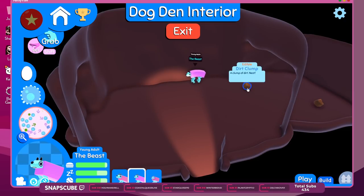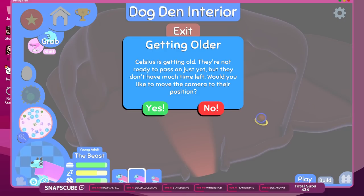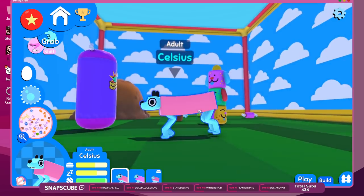Are you having trouble there? Celsius is getting old. They're not ready to pass on just yet. Whoa, Jesus Christ. They don't have much time left. Would you like to move the camera to their position? Celsius, no! Oh God, Celsius.